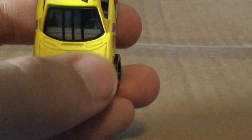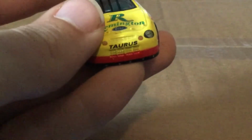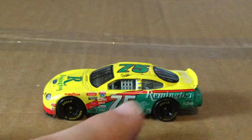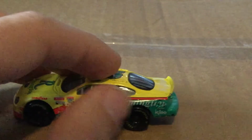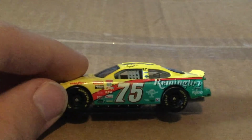Lots of unfortunate marks and junk there. There's the Ford Taurus with some red lining here. Then you've got this green and more red. It kind of gives me a John Deere vibe for some reason. I don't really know why. You've got Remington here, Igloo there. That's kind of weird.